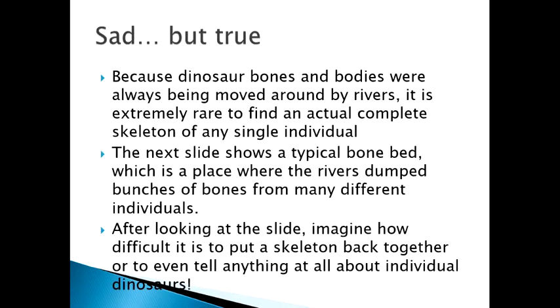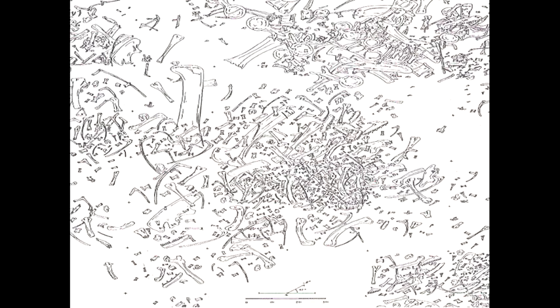And so it's a sad, sad statement, but it's probably the truest statement. We rarely ever find complete skeletons of any single individual dinosaur. Typically, we find big dumped piles of bones and then have to reconstruct them. And why is that? Because of this fact that these river systems typically are moving them. So let's say a dinosaur dies. You're expecting to see a body with a skull, there's the vertebrae, there's the arms, there's the limb, there's the tailbone. Sometimes we have it, but mostly we find situations like this.